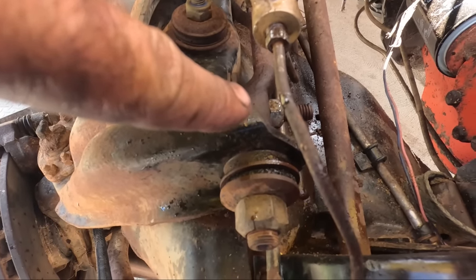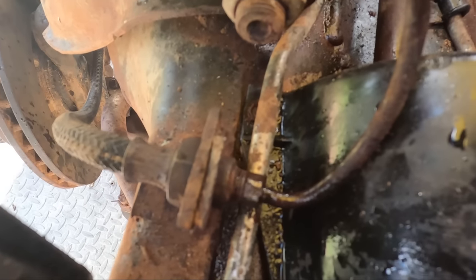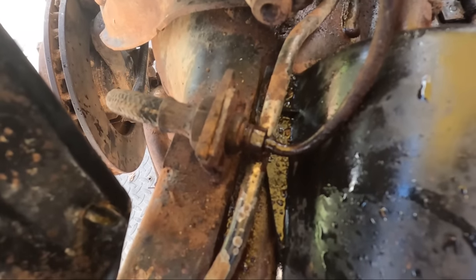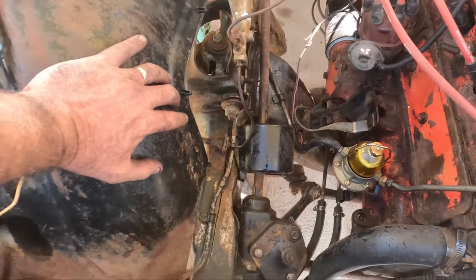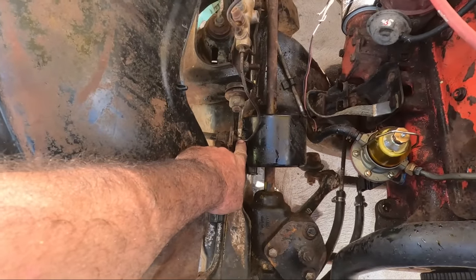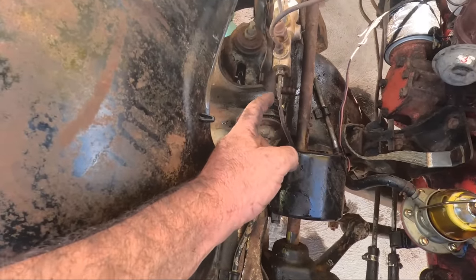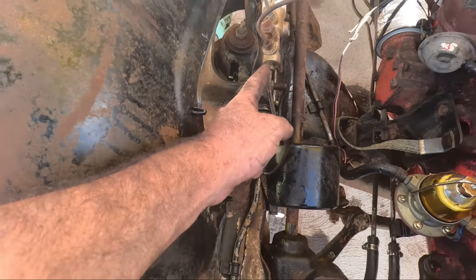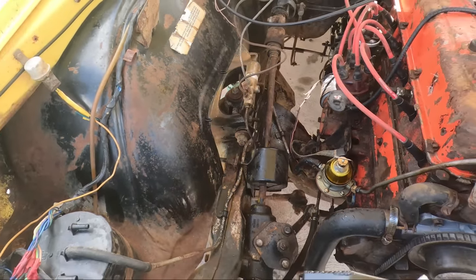And up. And down again. And up. So we've got a cracked line there and a fractured line there. It actually feels like it's been rubbing on something. But anyway, I'll replace this line and we'll start again.